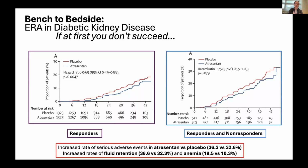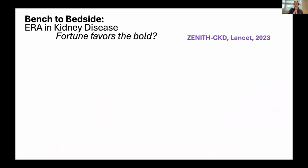However, they did show that there were still increased rates of serious adverse events, primarily driven by fluid retention and anemia. But it's not over yet.